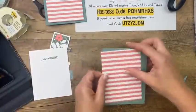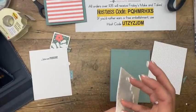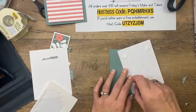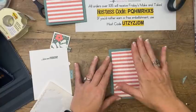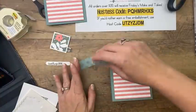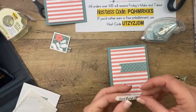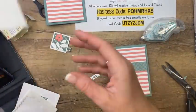Okay, so now let's get our card together. We have got a Soft Succulent card base, with our Pattern Party Designer Series paper. And we've got the Flirty Flamingo stripes. On the back of all of these pieces are black and white prints. That paper, I'm telling you, that is the best paper in the catalog. Okay, now we'll take our little banner and we're going to put that about right there. And then we'll get our other little label. I'm going to cut it so that it has a straight edge. And we will use some mini dimensionals.